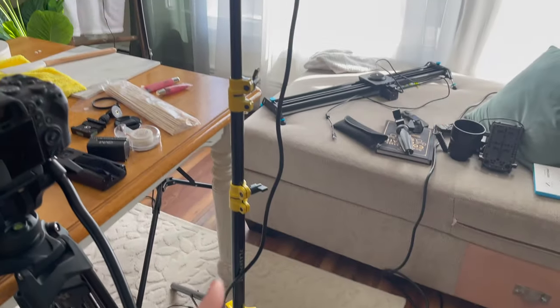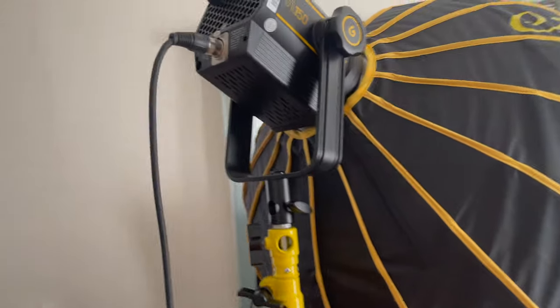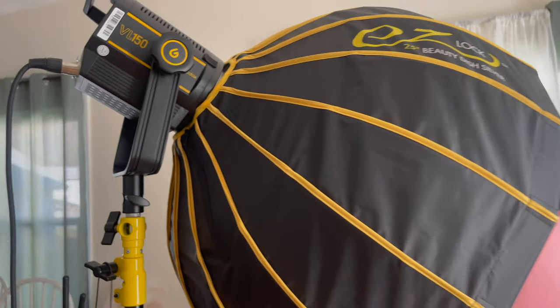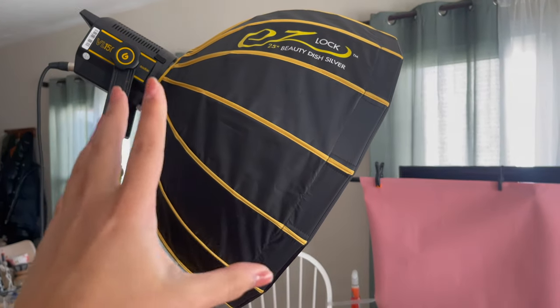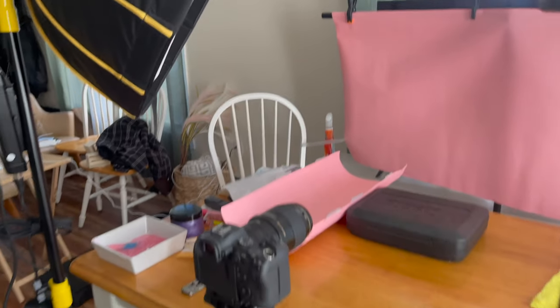And then the stands that I'm using are all from Flashpoint. I really like them. They're inexpensive, and you can find them at Adorama. And then my main light was this one, the BL150 from Godox. And I'm using the Easy Lock Reflector 25 inches. I love these because they're so easy to take apart and put back up. And I think that was all my lighting, actually.